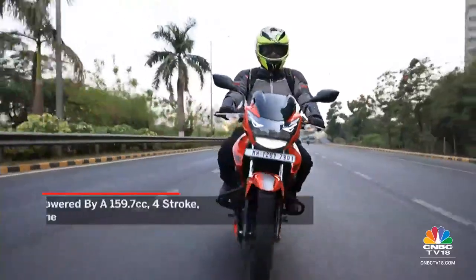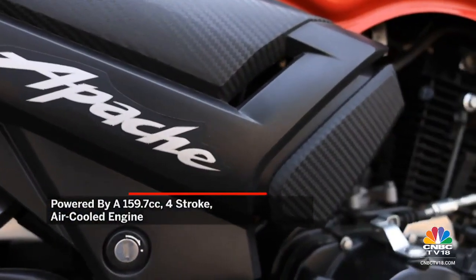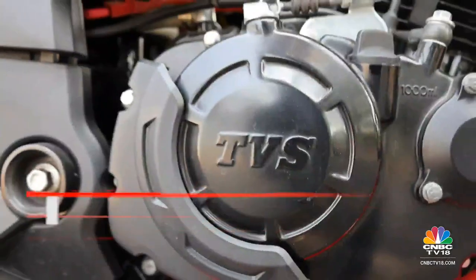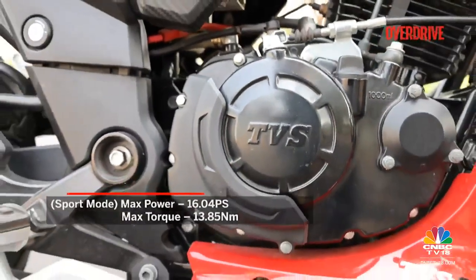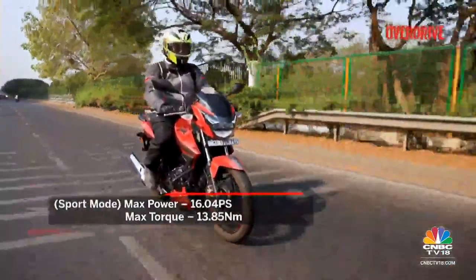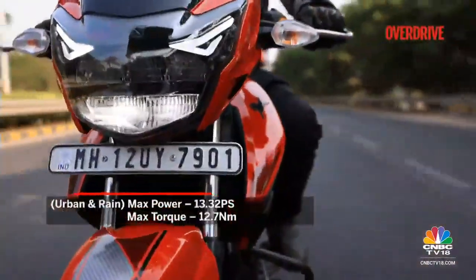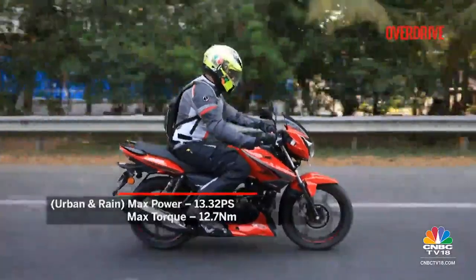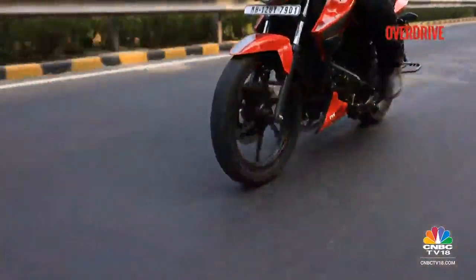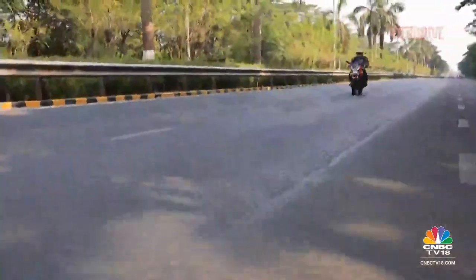Powering the Apache 160 2-valve is a 159.7cc air-cooled single-cylinder motor that puts down a little over 16 PS of max power and a little under 14 Nm of max torque in sport mode. Now these figures are dialed down to around 10 PS of max power and 13 Nm in urban and rain modes respectively. Power delivery of the engine is smooth, but then it isn't as refined as that of the 4-valve model, with the engine pulling very neat and cleanly to about 9000 RPM.